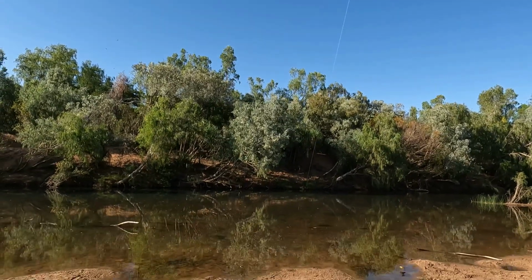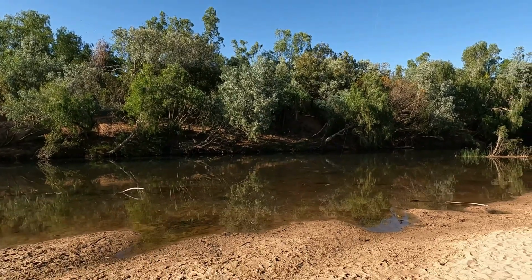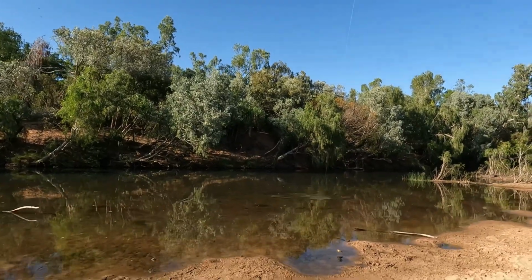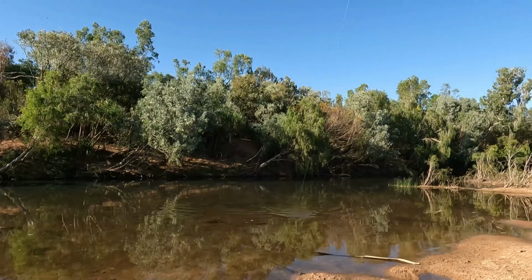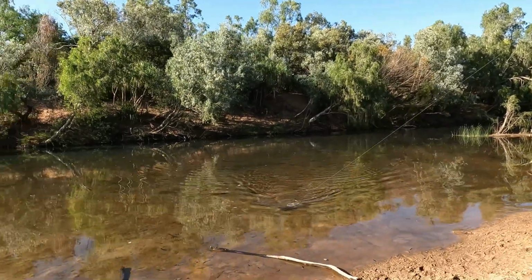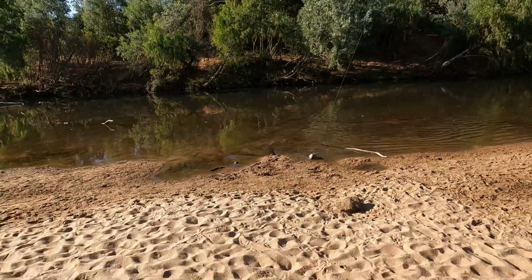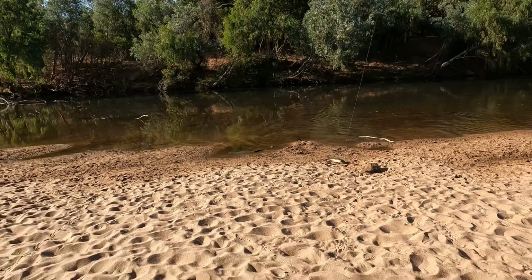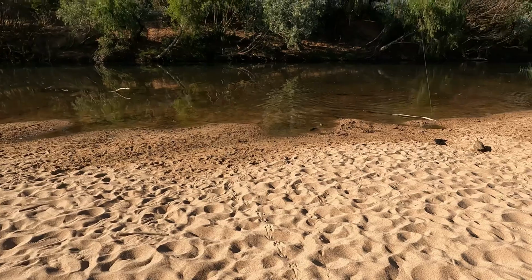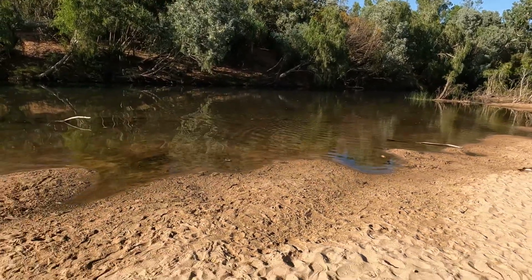Sorry about the camera, but I've got a wind. There he is. Did one jump near the log over there? Just a little one, I think. Might be catfish. It is a catty. First catty. Did an actual little jump. I thought it was a barra right over there.